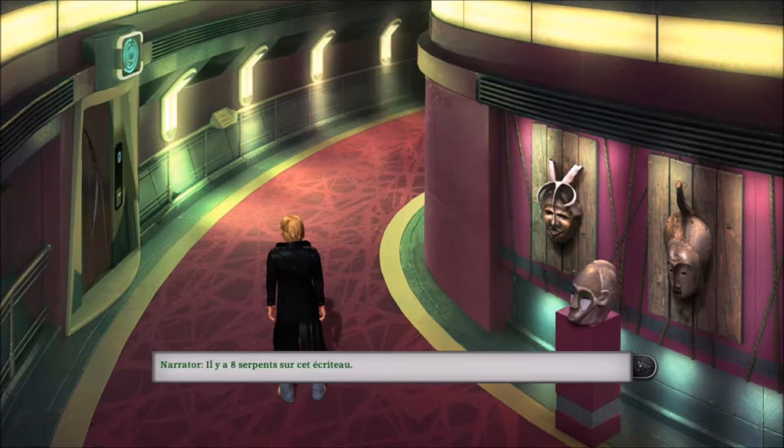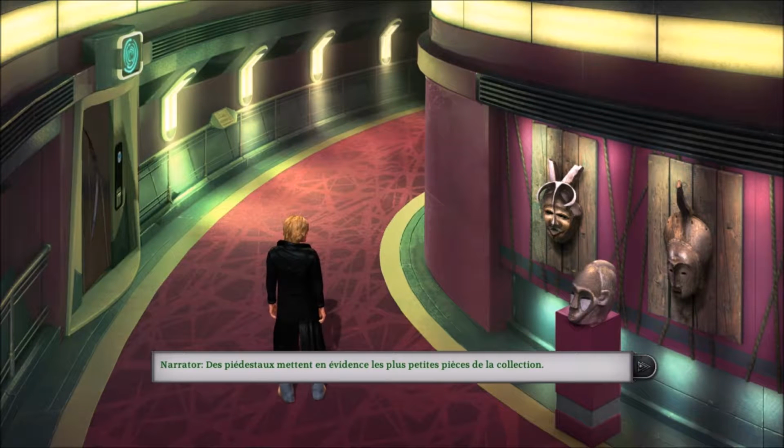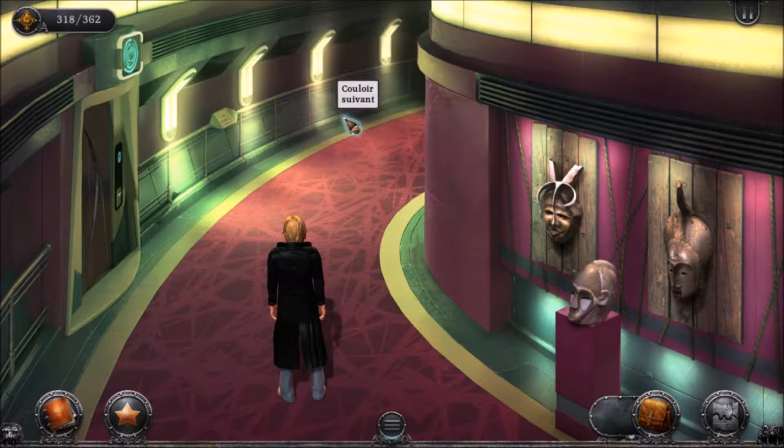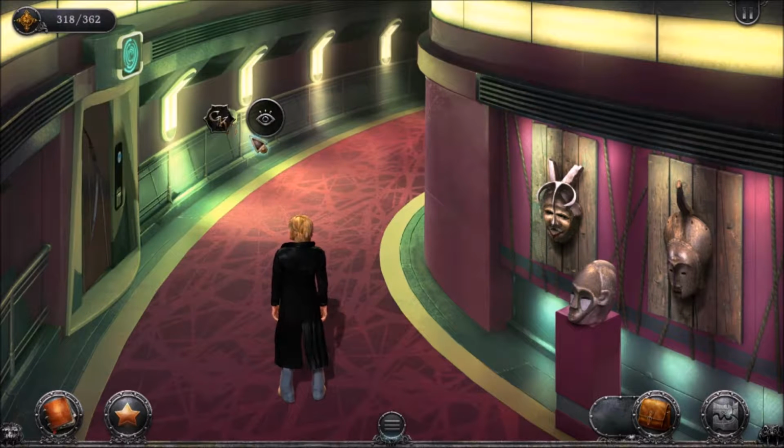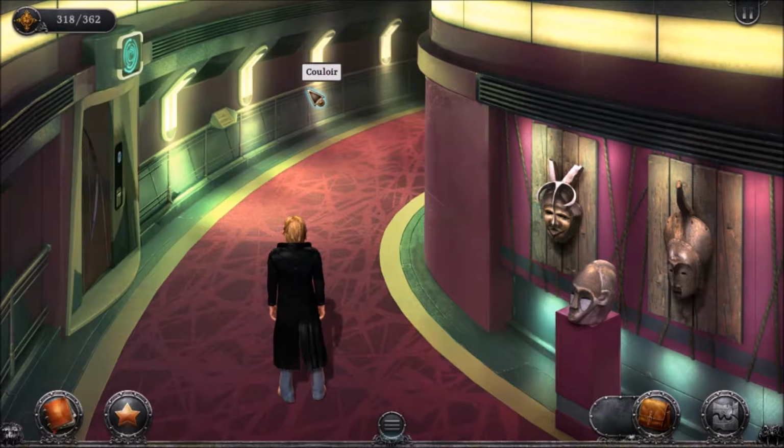This sign has 8 snakes on it. Pedestals display the smaller pieces in the collection. Gabriel is in the outer ring of the Getty Hounfort. The hounfort carpeting is even thicker and more luxurious than Gabriel's hair. Yeah, right.